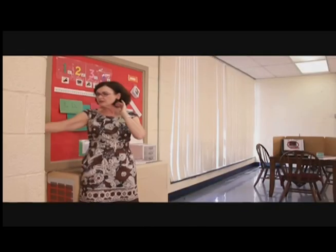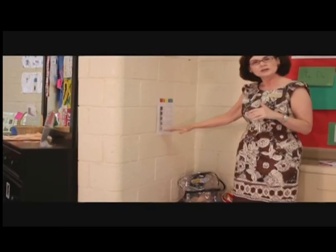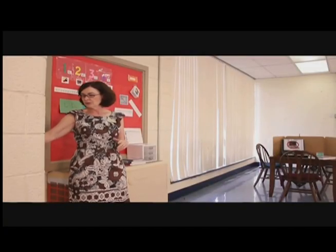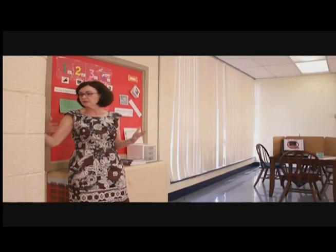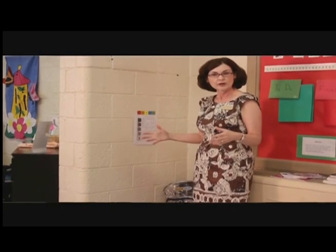Oftentimes, homework can be a very frustrating time, so we have a little chart over here that helps a student on the 5-point scale again know exactly where they are in terms of their anxiety level. Number 1 would be I'm doing my homework, I'm calm, things are going well. All the way up to number 3, I'm stopping working, I can't work without help, I need to get help from an adult. All the way up to 5 where I'm throwing a tantrum and I really need to leave this area and go somewhere to calm down.